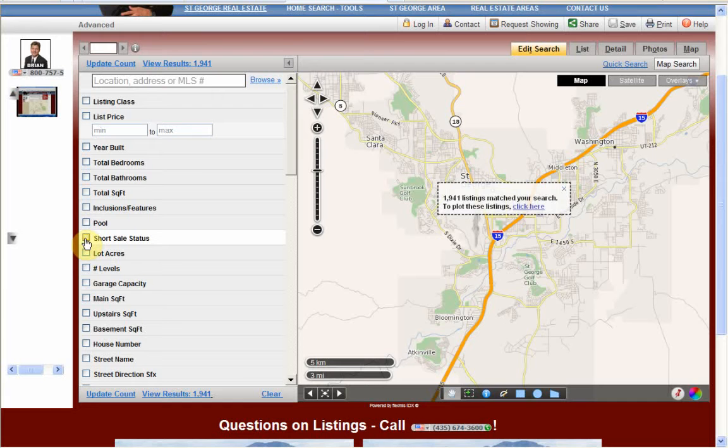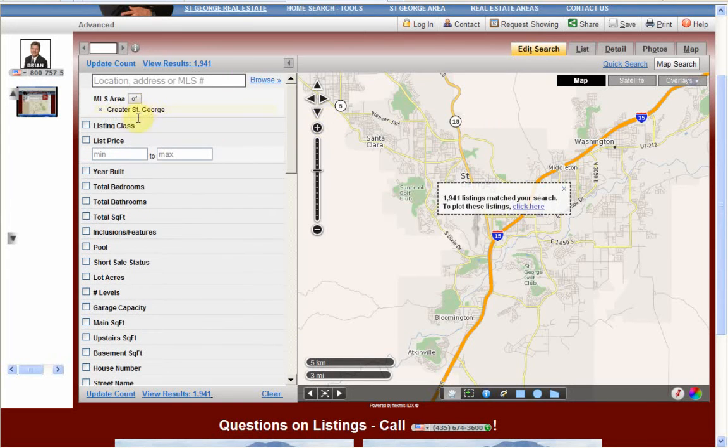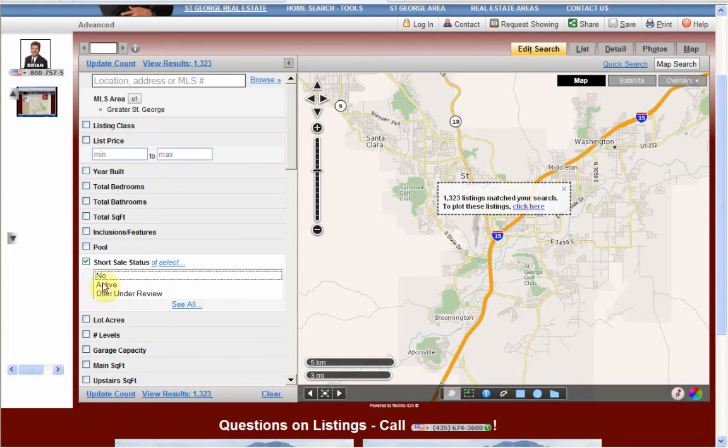But right off in your searching process, you're going to be able to find the location by clicking in this box, and then you double click on an area to get it logged in there. Make sure you go down to the short sale status and click no, and then configure your price range and everything else, and that will weed out all the short sales. Okay, if you decide you wanted to look at short sales, just do a separate run for just the actives, because these are a big waste of time.